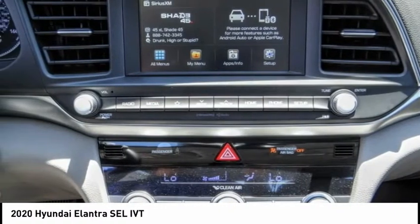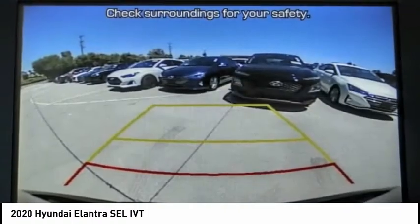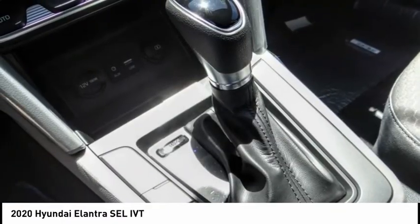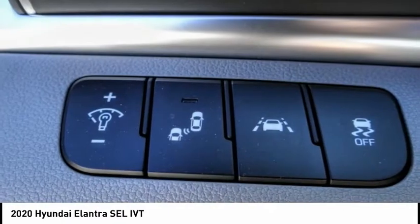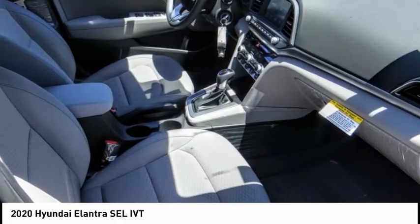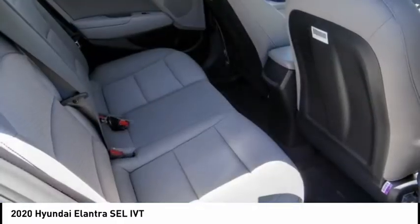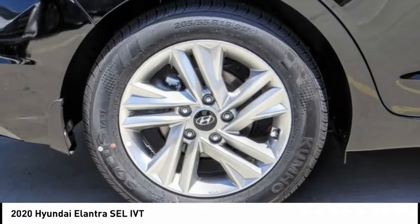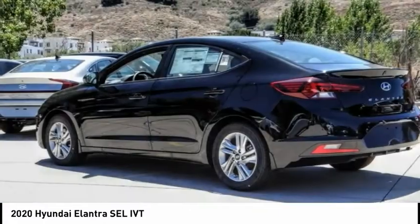Here are some of this vehicle's great options: electronic stability control, alloy wheels, brake assist, traction control, remote keyless entry, speed control, front wheel independent suspension, four-wheel disc brakes, rear window defroster, security system. This isn't just a vehicle, it's an experience. So stop in for a test drive today.